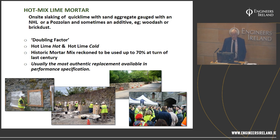There's a doubling factor, of course, it expands when you're slaking it. So if you use it hot, it'll expand in the area you're in. This can have advantages and disadvantages. It's not very good for brickwork, for instance, to use hot, because you can get your bricks lifting and so on. It can be used hot or cold. In fact, it's the original of the coarse stuff when it was gauged later.